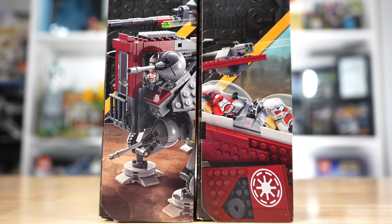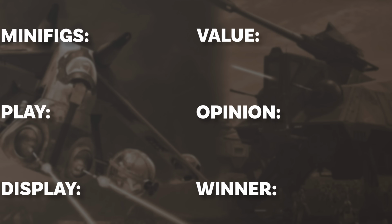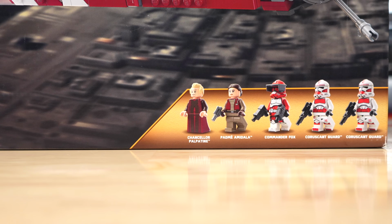Both of these sets have the same retail price at $140, but the Coruscant Guard gunship does include one extra piece compared to the ATTE. To score these sets, we'll start by comparing the minifigures. The ATTE included 8, while the Coruscant Guard gunship only includes 5.